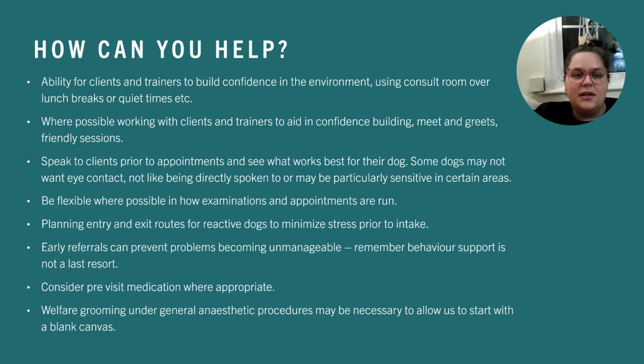So how can you, as veterinary professionals, help? The first thing is the ability for clients and trainers to build confidence in the environment. We can come into the car park, we can come into the waiting room, absolutely. But being able to use consult rooms is also really beneficial for building up the training in the real life environment that we're going to use.